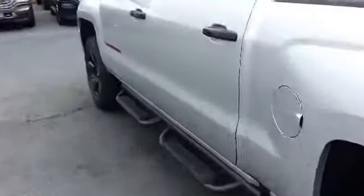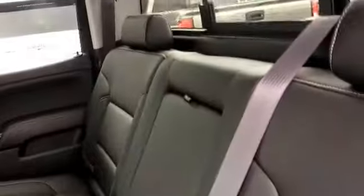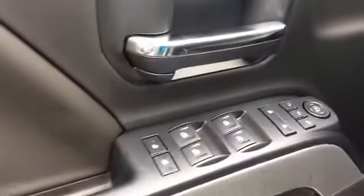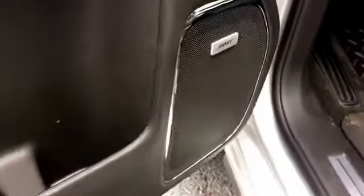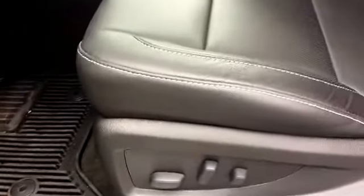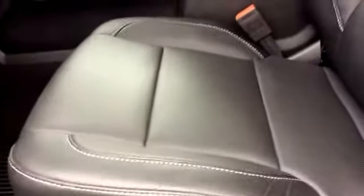Go ahead and hop into the back. This does have the jet black leather interior. Go ahead and hop into the front. And of course, power locks, power windows, the memory adjusted seating. This also has the updated Bose sound. The seating has the lumbar support. By the way, these seats are heated and ventilated.